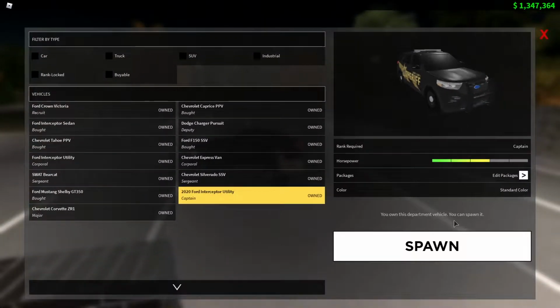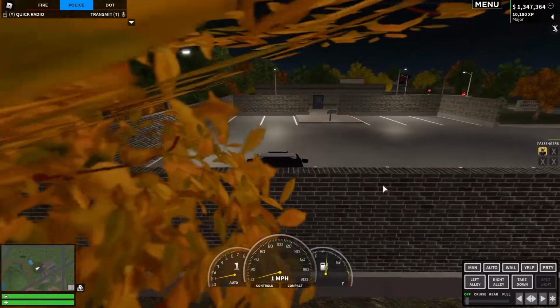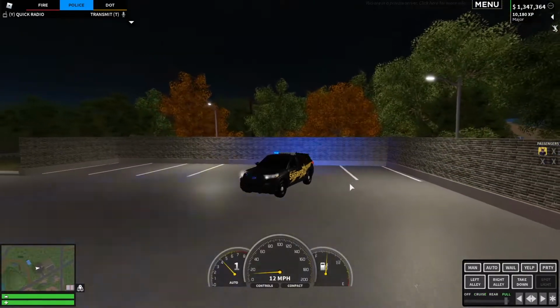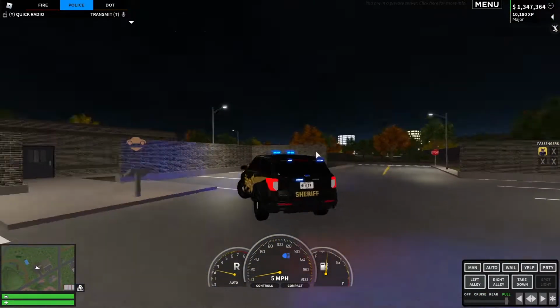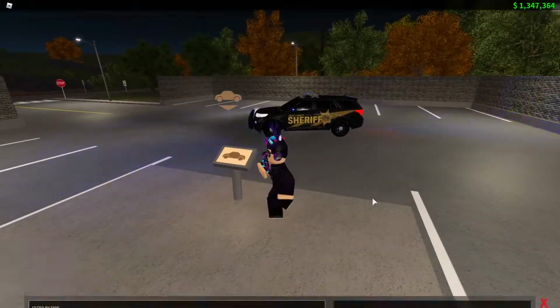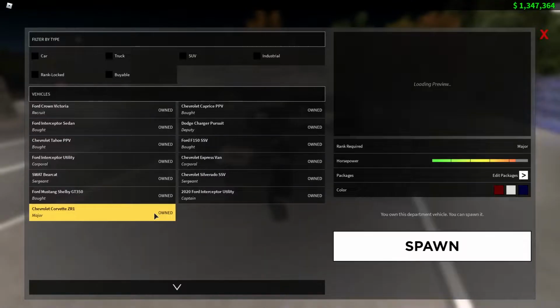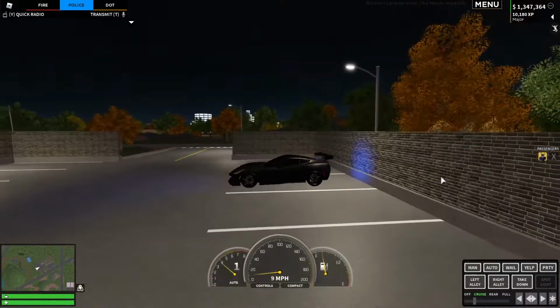We have the 2020 Ford Interceptor Utility, or the 2020 Explorer. I removed the spotlight and kept everything else, so ram bar and the light bar on top. Looks very, very clean. And lastly is the Corvette. Not going to say much because I already just said it with the Mustang, so I'm just going to give you a little bit of a showcase of it.